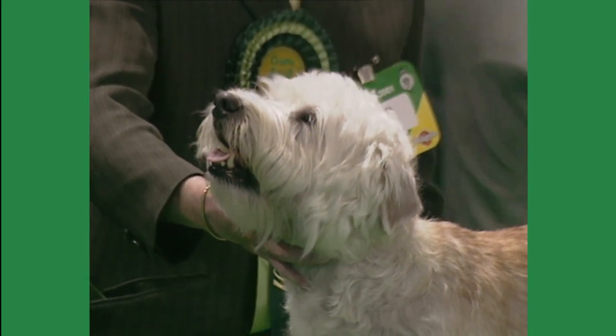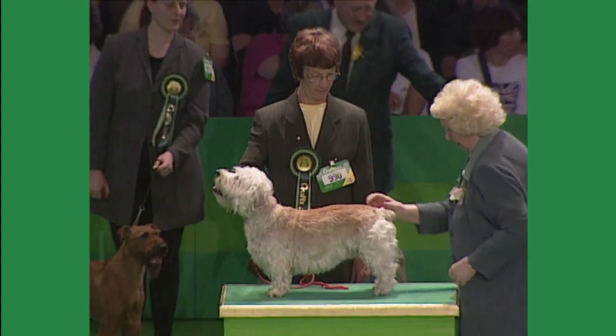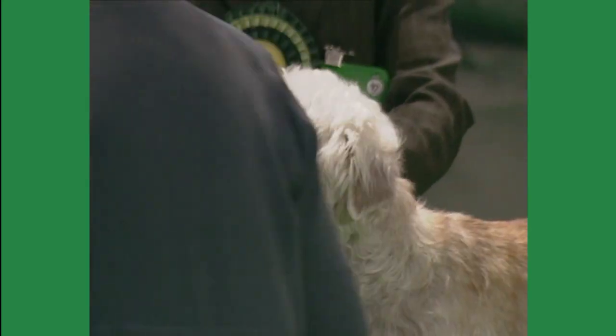I suppose one can say that of all the terriers, the Glen of Imaal is probably the least known today, in spite of efforts of a small band of enthusiastic owners to extol the virtues of the breed at every opportunity they have.